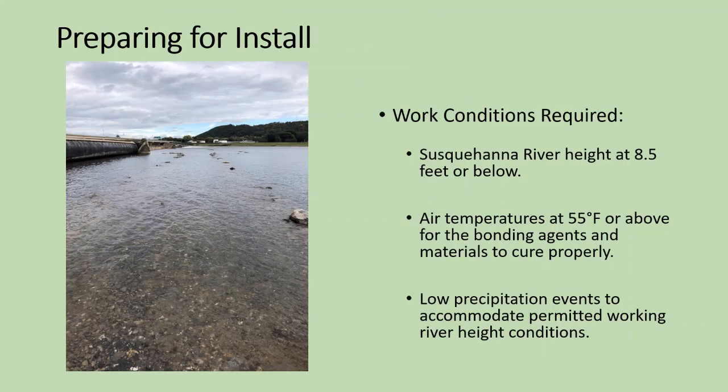Preparing for the new install. The work conditions do have requirements. The Susquehanna River height must be at 8.5 feet or below for much of the work on the pad site to occur. Air temperatures at 55 degrees Fahrenheit or above are also required for the bonding agents and materials to cure properly.